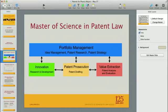And then that 3rd step on the bottom row is value extraction, where what we do is to try to create money from that patent or that innovation. And we can do this in a number of ways. The simplest old-fashioned way is to make a product and sell it. Another way, a more modern way, is to license the technology to another organization who then goes and sells it and pays you a royalty fee in exchange for the use of your invention. And third is you can sue someone for patent infringement. So different ways to extract value from this technology.